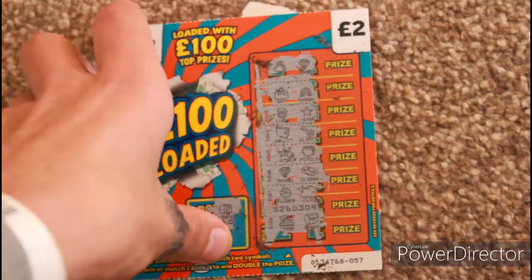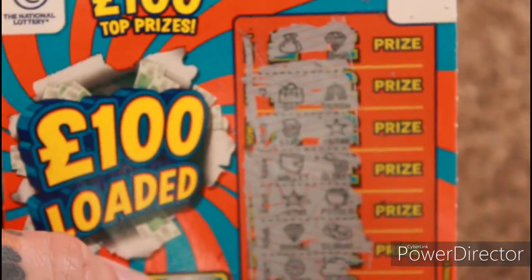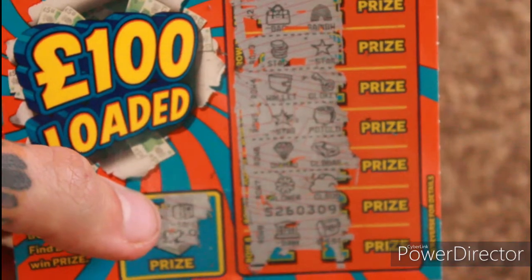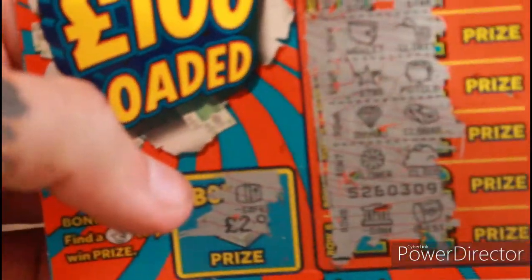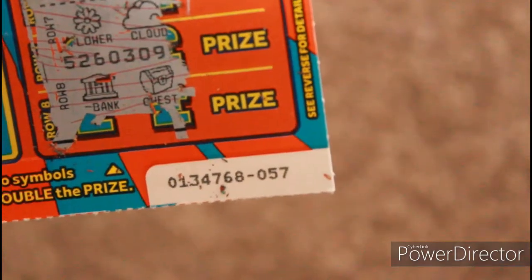Let's just have a closer look. No, not a winner. So, that was card number 57, as you can see here, guys. So that's not a winner.